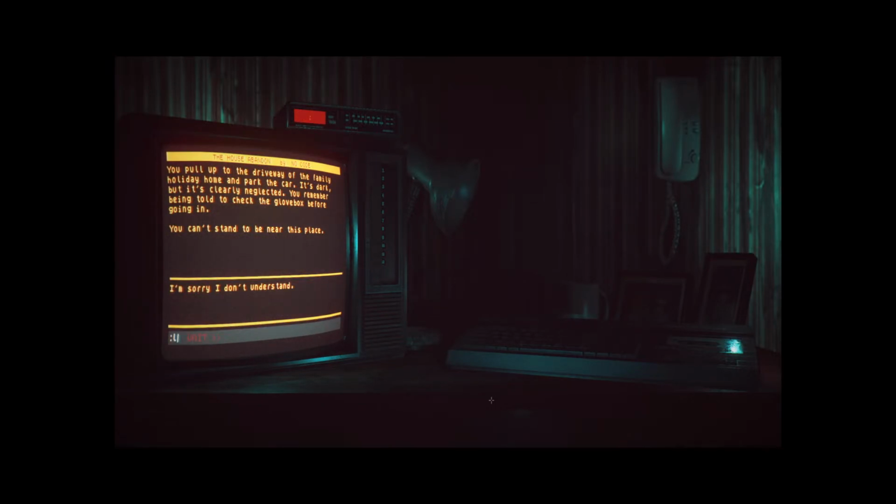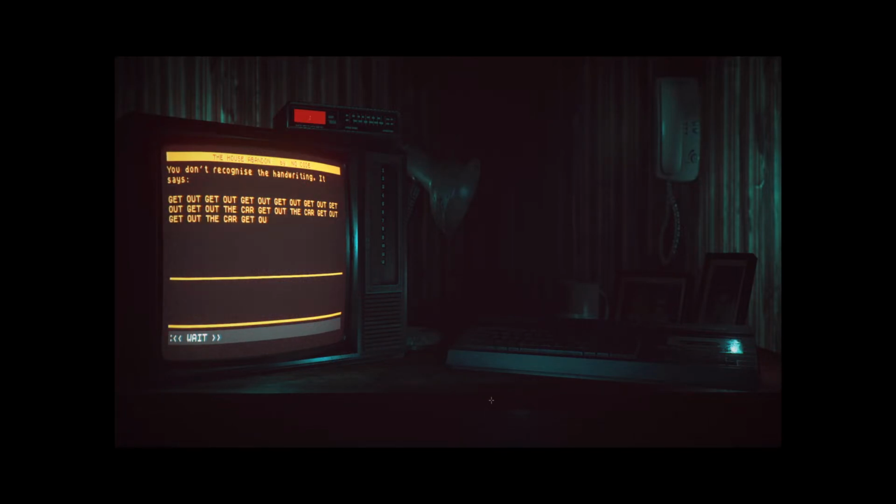Examine the key. Oh, look, key, sorry. Examine's not the keyword. It's key to the house. Let's see what our dad wrote in our note. In the game that we're playing. You don't recognize the handwriting. It says, get out the car. Okay, I think someone wants us to get out of the car.